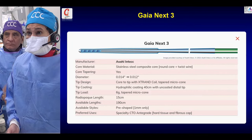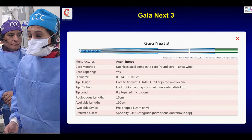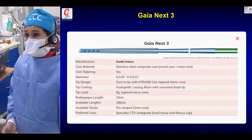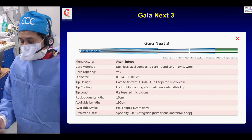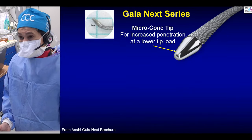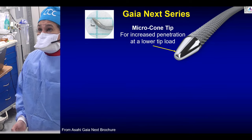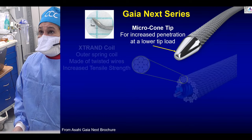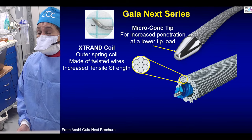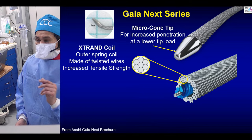And just to go over a Gaia 3, I think, which we have mentioned multiple times, the difference is that it's a tapered tip. And I'll tell you a little bit more about it. We have Gaia 3, Next 3. So what is the thing about this core to tip? You see that for increased penetration, it is tapered, which is very good. And more important, when you use a Gaia, one-to-one torque is there.